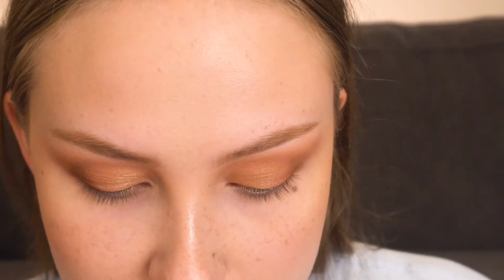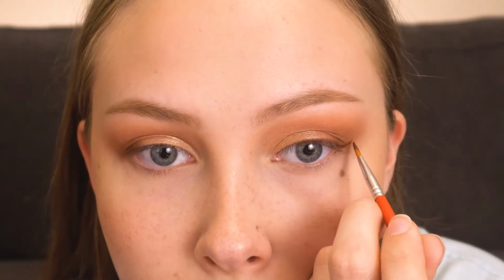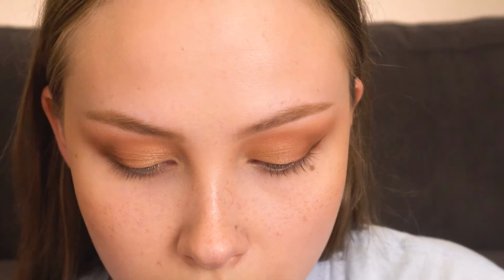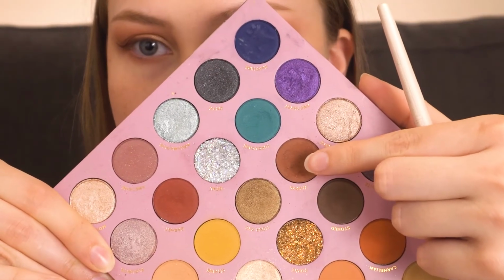Now with that same shade and a really skinny kind of paintbrush, I am going to line my eyes with it and give myself a little baby wing. Going back in with that blush and buffing that all over my lower lash line. Going back in with Jasper, very lightly gonna buff that on the outer portion of the lower lash line, just to connect it with the eyeshadow on top.